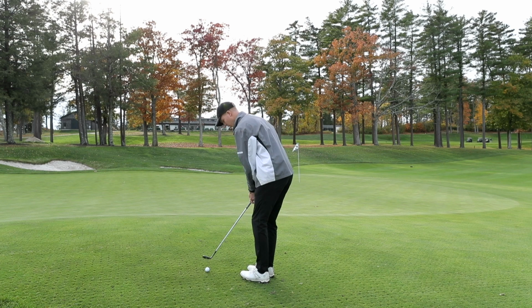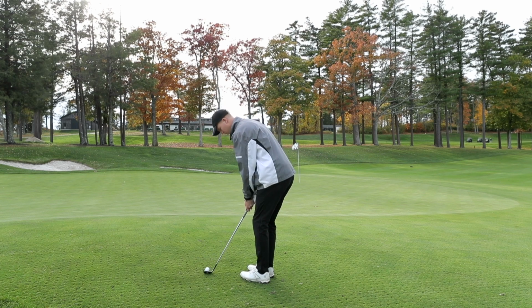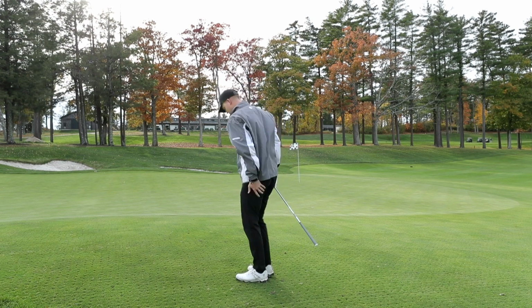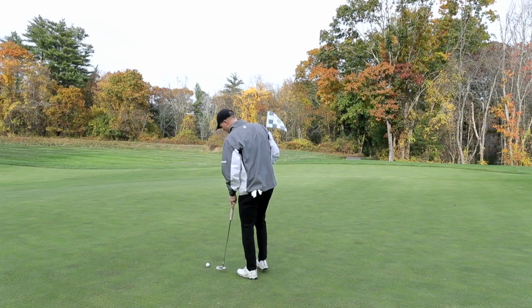Now, as you can see, they just aerated, I think, last week, so you have to catch these clean because it gets very soft around the fringe area with the aeration holes, and I just hit this one a little bit too hard and ended up on the left side.